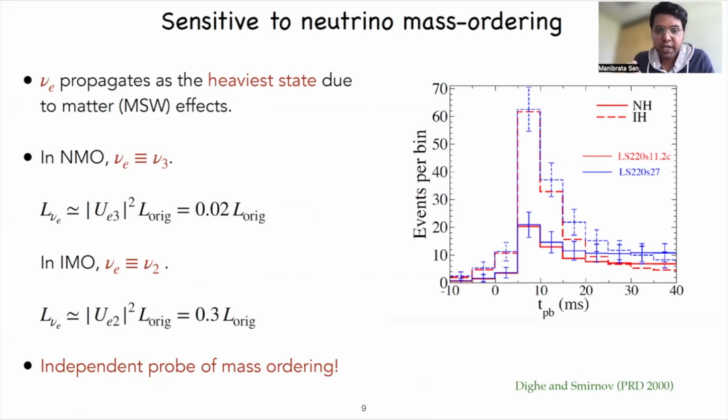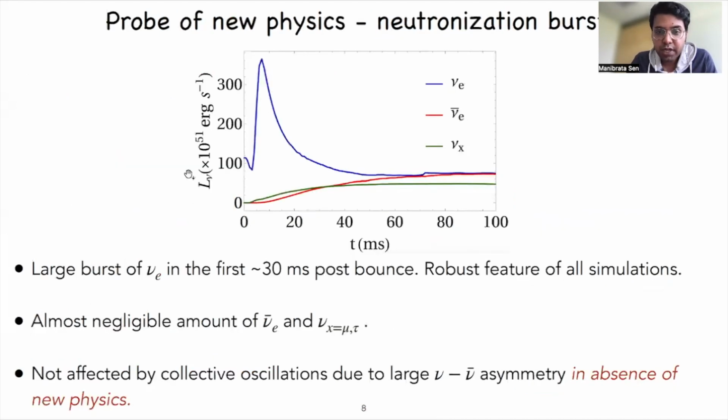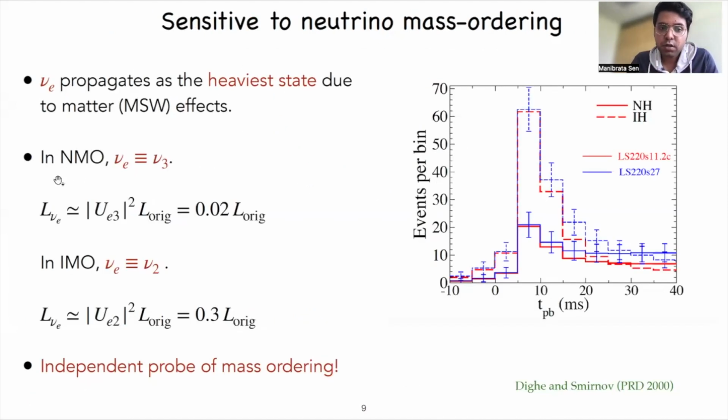Typically, within this MSW adiabatic resonant conversion paradigm, the nu e always propagates as the heaviest state. So depending on the mass ordering, the nu e comes out either as the nu 3 in the normal mass ordering or the nu 2 in the inverted mass ordering. Now remember, the neutronization burst is mostly nu e, and you can assume that the other flavors are almost zero in this case. So if you are in the normal mass ordering, the luminosity of the nu e's that you see at the Earth is basically just given by this quantity, which is essentially 2% of the original flux. On the other hand, if you are in the inverted mass ordering, this is emitted as a nu 2 and you get almost 30% of the original luminosity. So depending on whether you see a large peak or a smaller peak, you can actually use this to probe the neutrino mass ordering.